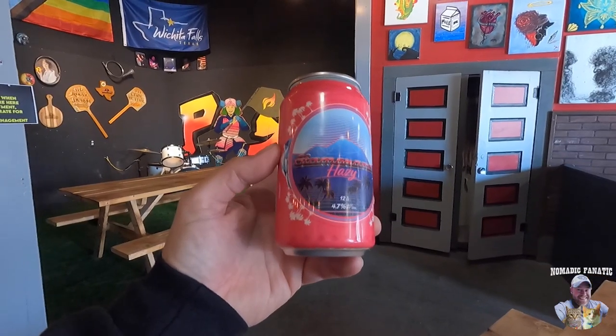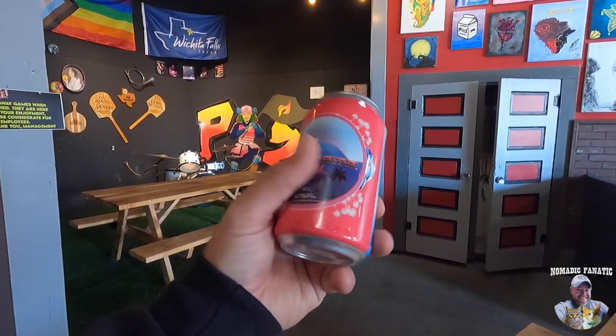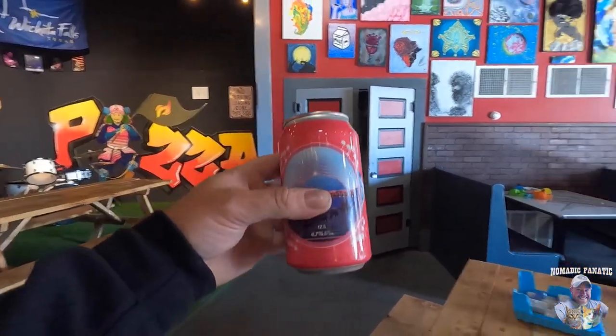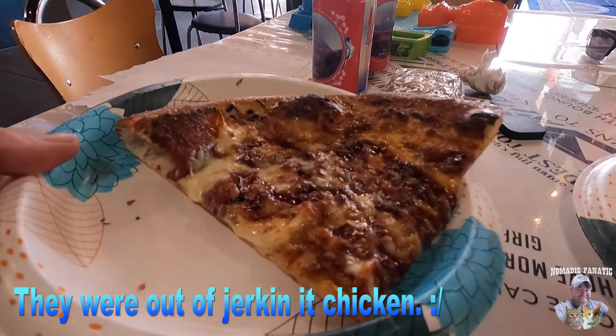This is a Texas brew here, the Glamorama Hazy IPA. Okay, I'll try that one. It's very local. It's made here by Wichita Falls Brewing. Oh, okay. Pretty good, made straight from the falls that we just visited. No, probably not. All right, there's the meat selection with five different kinds of meat on it.